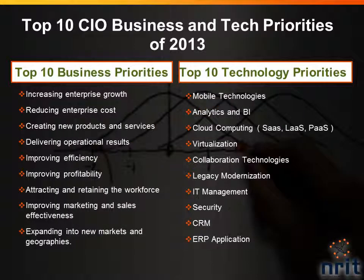Listed in front of you are the top CIO business and tech priorities of 2013. Notice that the business priorities and technology priorities are now becoming aligned. Companies know that they must take advantage of available technologies to connect and stay ahead.